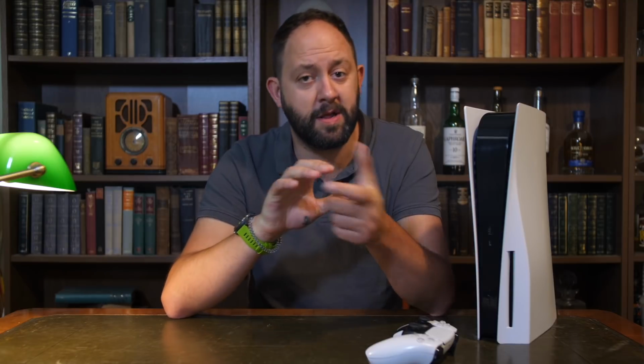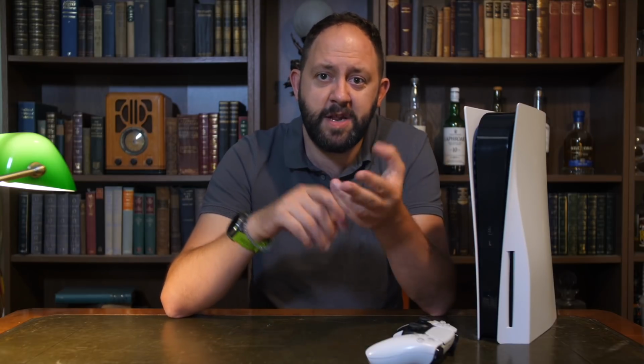Then I tried plugging in hard drives, none of which the PS5 seemed to like. I tried thumb drives, SSDs, and it just wouldn't let me transfer. It would detect the hard drive, but not allow the transfer.